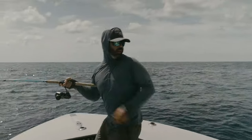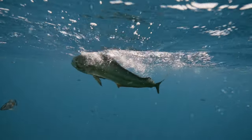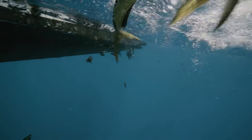Mine's green and yellow, yours is blue, yellow, green. Yeah, that's one thing nice about these Danco gaffs. These carbon fiber Danco gaffs, they're so light, man. You can one hand gaff the fish, one hand on the rod. Boom, just like that.